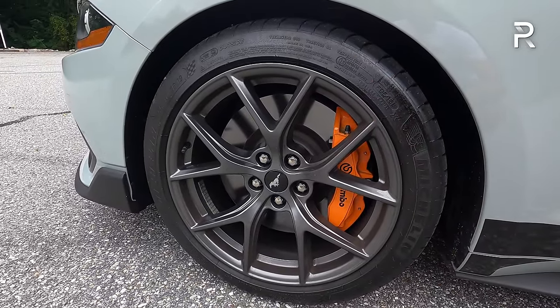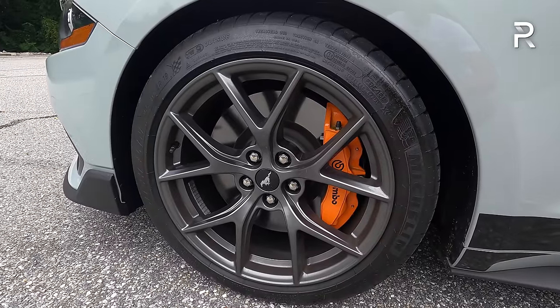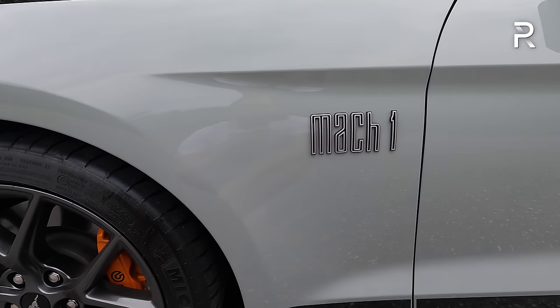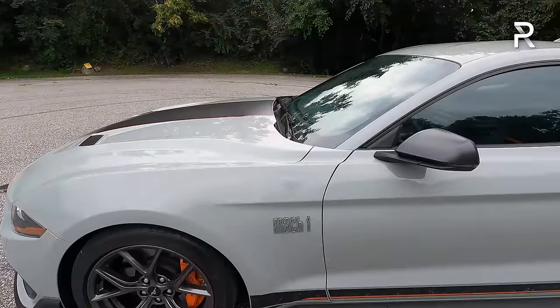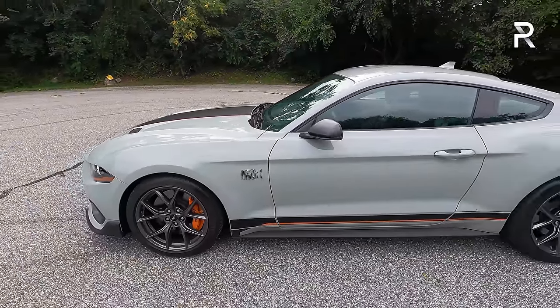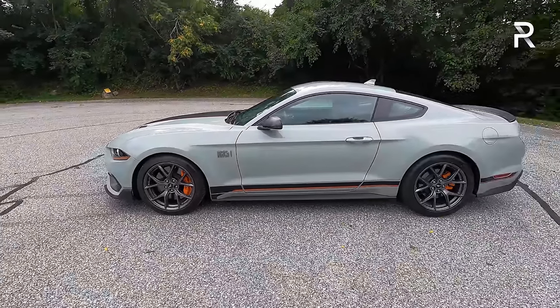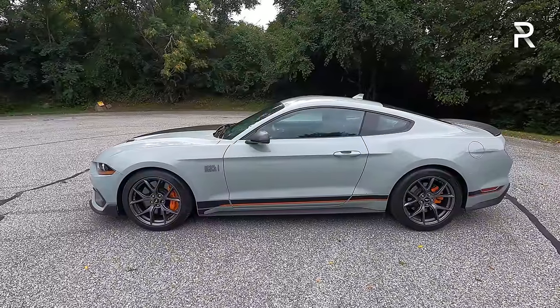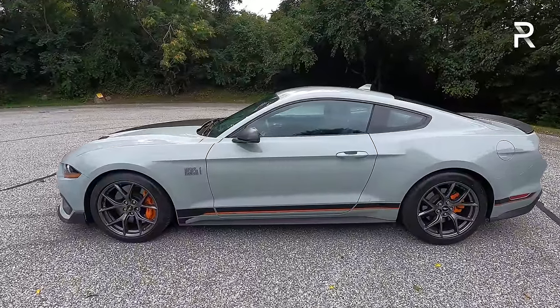These brakes are phenomenal out on the street. And they also look good, especially with the orange accents. And you can see here, beautiful Mach 1 1970s design font on the side to remind everybody that you have a special Mustang. And when you back away from the car, you can see this is definitely not a small car, but this generation has definitely aged well. I think it looks fantastic still. I love some of the elements.